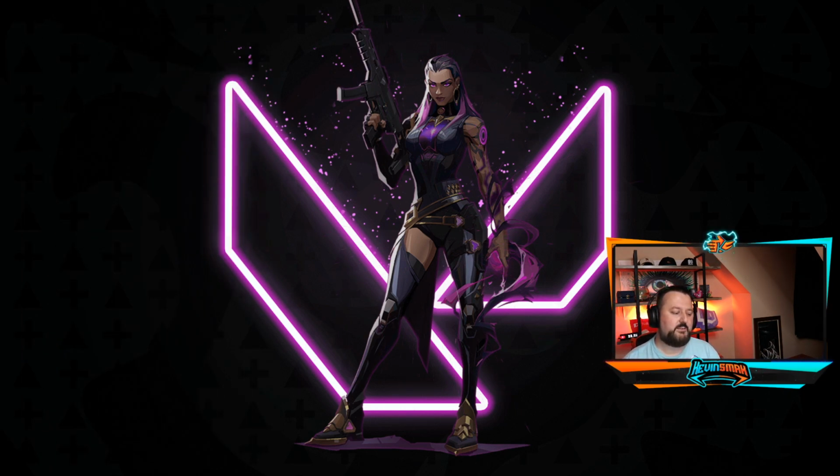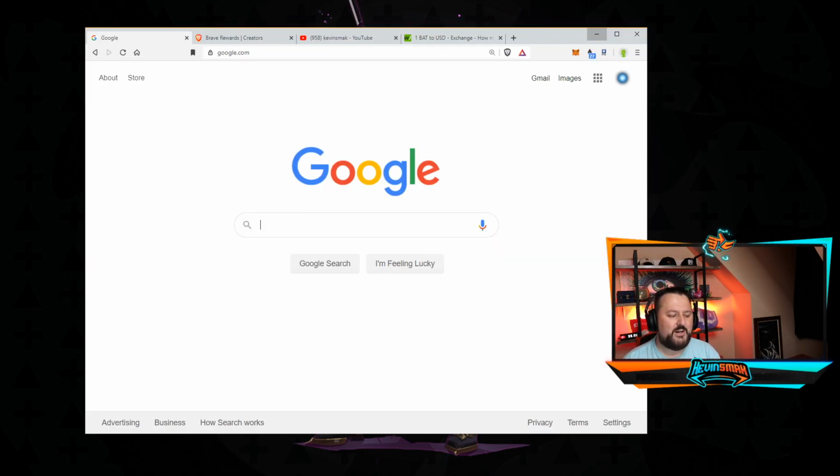I know what you're saying. I like Google Chrome. I don't want to use this browser that's probably junk. No, it's better than Google Chrome because it is based off of Chromium, which is what Google Chrome is based off of. And they just took it to the next level. So here I have the web browser on the screen. It looks just like Google Chrome and it acts the same way too.